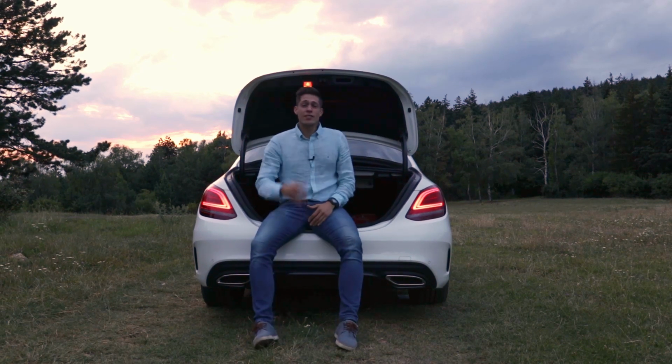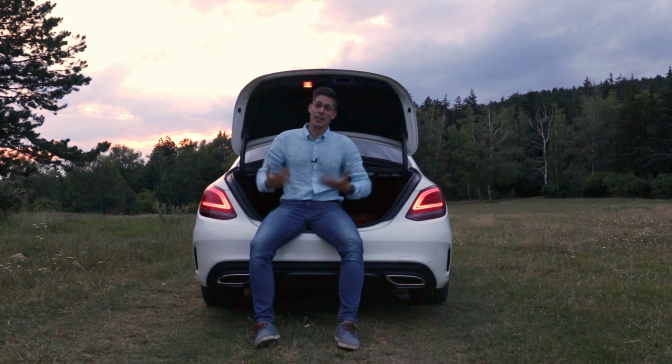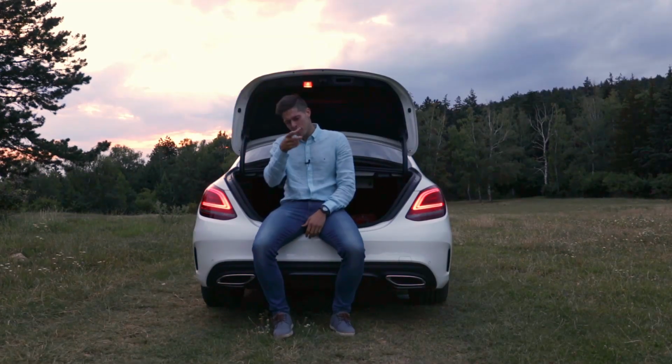We can talk liters and all the nonsense, but I think the biggest proof is that you can fit a normal size adult inside the trunk. So for most cases, that will be a pretty decent and big enough boot for all your needs. Take my word for it.